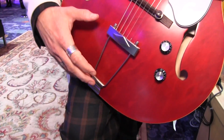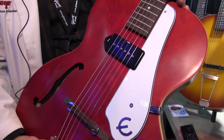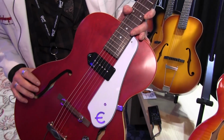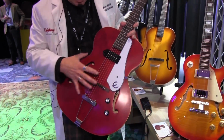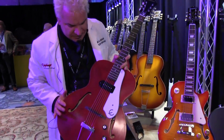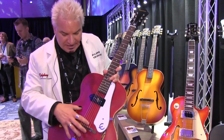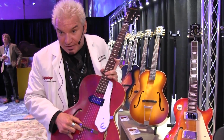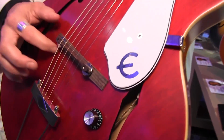You would think it's much like its sister. Its sister is not really the Casino. This is kind of like the cousin that lives next door, because the shape is different than a Casino. And with just this one pickup here, and the fact that the body's a little bit different shape, it sounds a little different than a Casino. But it's like that because it's completely full hollow, and this also has a floating bridge. The Casino does not. Of course, the Casino bridge is fixed in place, but this has a floating bridge.